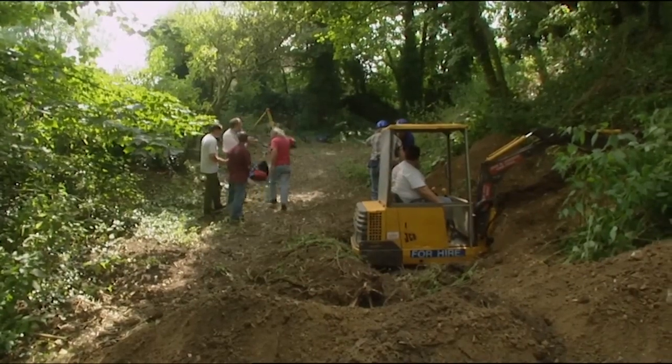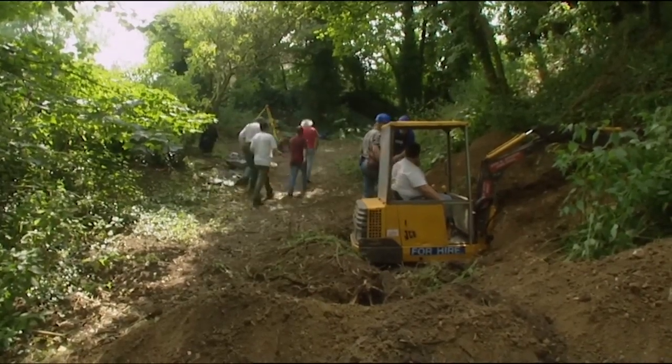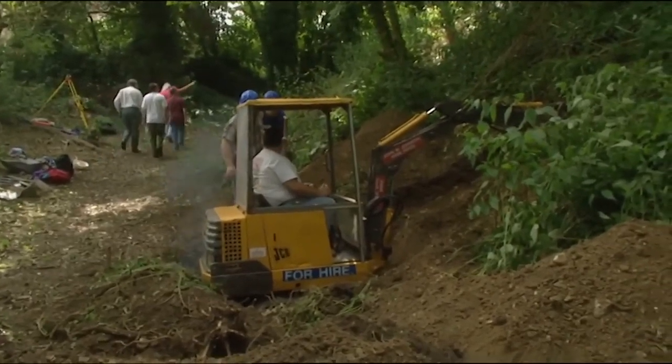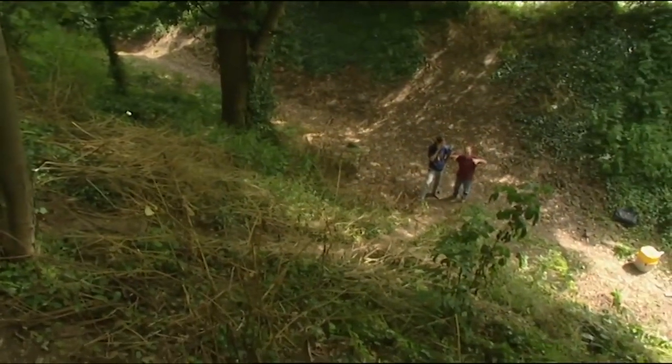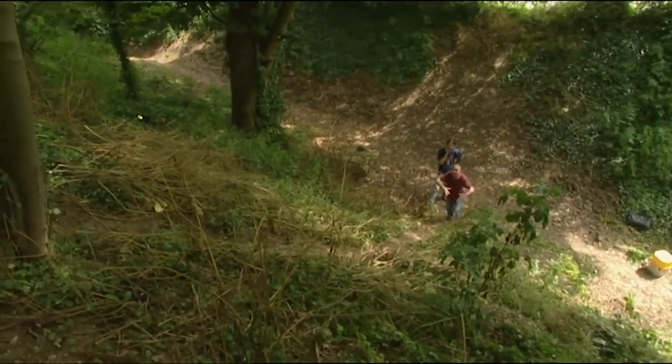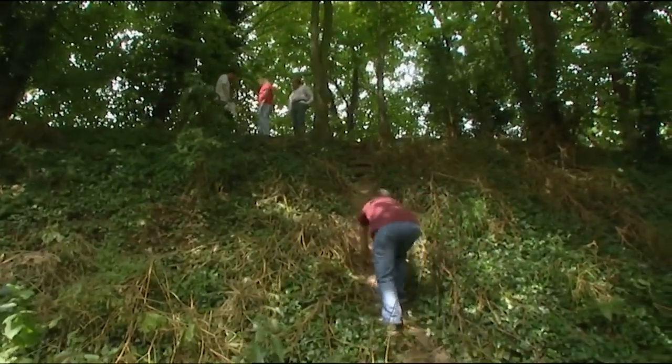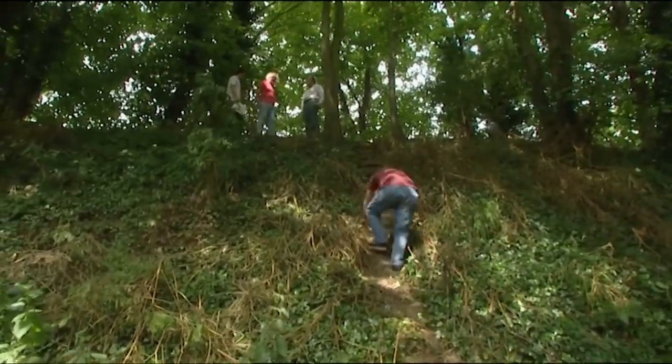The digging strategy was agreed weeks ago. It's just the precise location of each trench that needs to be decided now. We reckon somewhere here, Tony, through here. We're going to put a trench from here all the way up to here. Up this slope, and then over the back here into the interior.